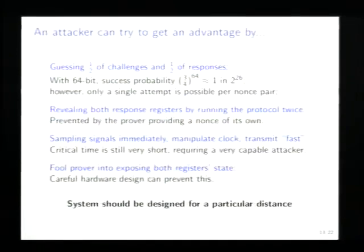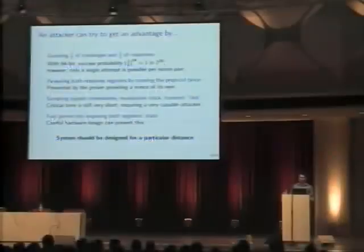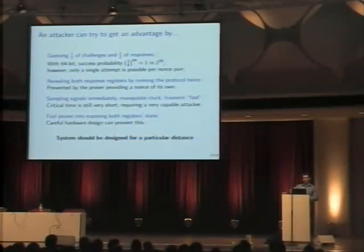So let's see what attacks are possible if you want to try to defraud that system. Well, firstly, if I was talking to an imposter, they could just guess bits at random. And they will get half of those right. And when we're only doing 3 bits, then that's not very good, but in practice you would do at least 64 bits, and then that significantly reduces the chance.